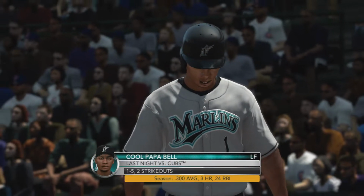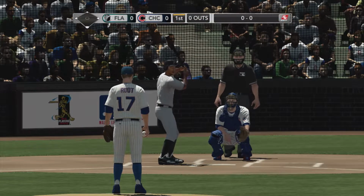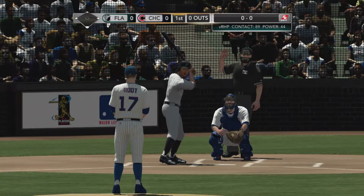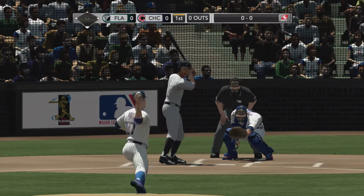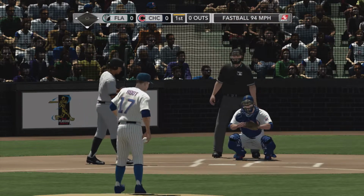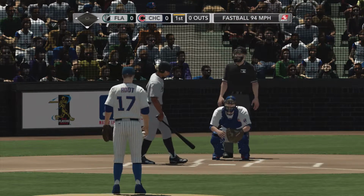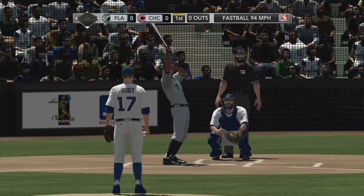And Bell's in the box. Well, Marlins coming in off a loss. Now an opportunity here in Game 2 to change momentum maybe against the Cubs. Cut on and missed, and it's 0-1. And that last outing, down by 3. Yeah, and the offense just couldn't figure out a way to close the gap in this one.